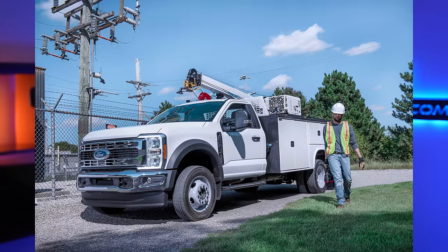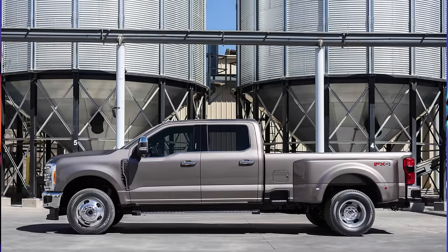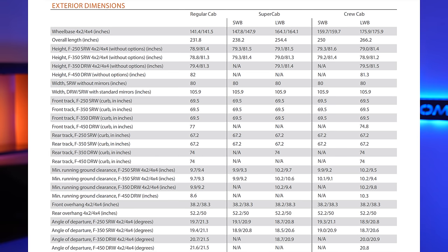You have the regular cab, the super cab, and the crew cab, which is weird to me because on the F-150, which is basically the same cab, they call it a super crew on the 150, but they call it a crew cab on a, anyway. Anyways, let's jump into the wheelbases.